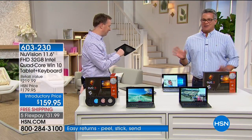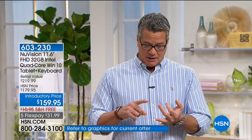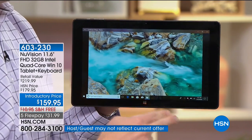Like, and listen, you can go get a cheap tablet pretty much anywhere for under $100, and you're gonna get what you pay for, all right? Because it is what it is. It's not gonna last you very long. It's probably not gonna have an IPS screen. I would gamble it's probably not gonna be Intel. It's not gonna have quad-core. There'll be some kind of processor in there, but it'll probably be a dual core, or they won't mention it.